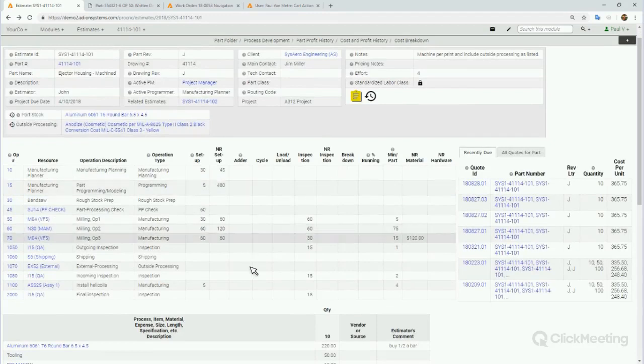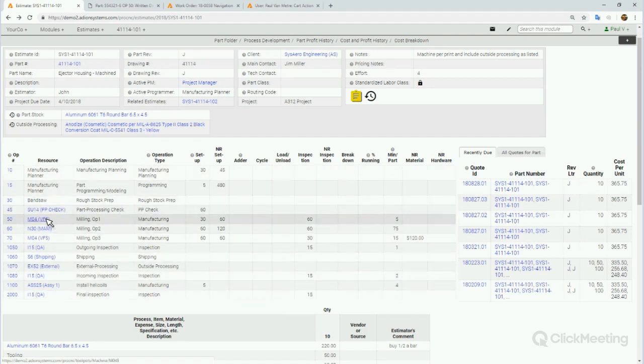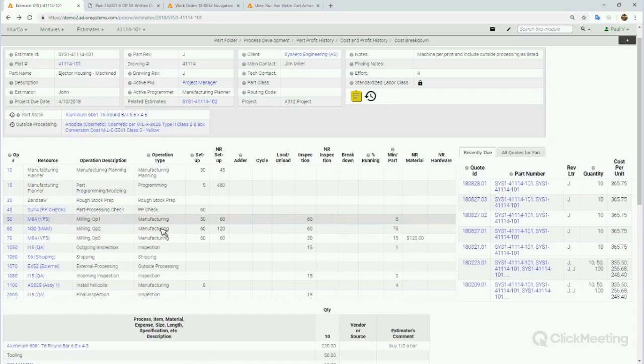Just below that upper section, we have an area where we have the routing table. So this defines, of course, the workflow of this part number. We can see what machines those are going to be used on. So here we go with a single Haas that's going to be in the first milling operation.